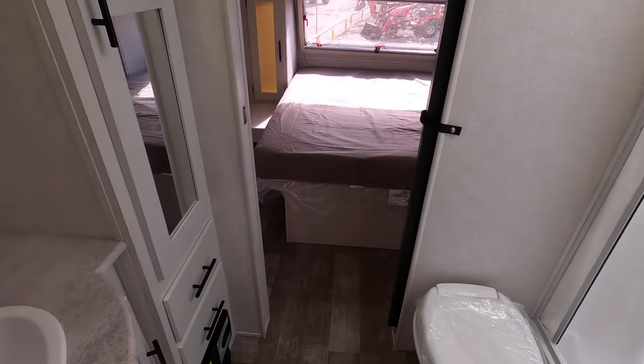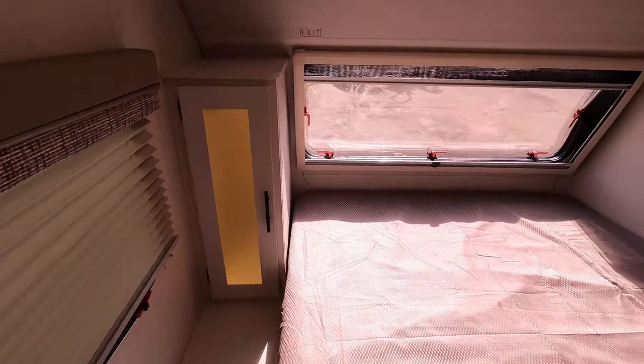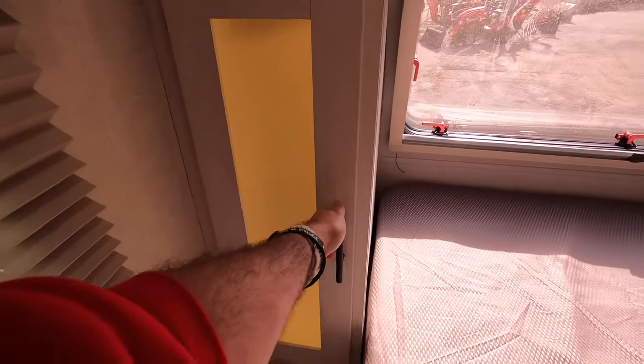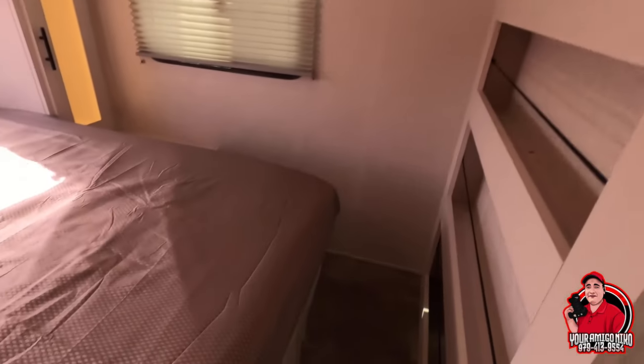Here we are walking through the pass-through bathroom, so you have the whole width of the box. It does feature the window here with a privacy shade and a sunshade. We have the wardrobes on each side with illumination, which is really nice. Entertainment center here, ready to go. Storage underneath the bed. There's a grill that's included.